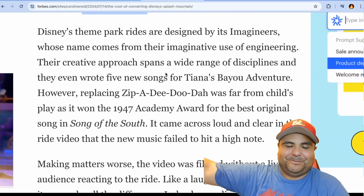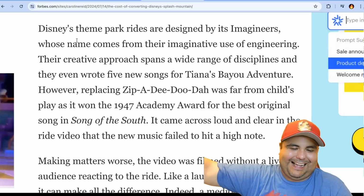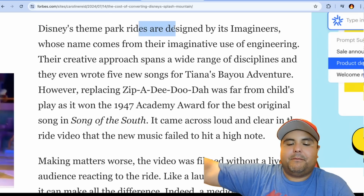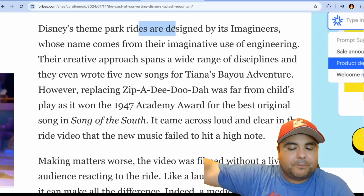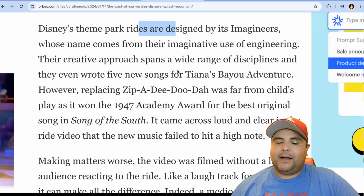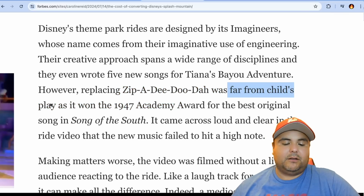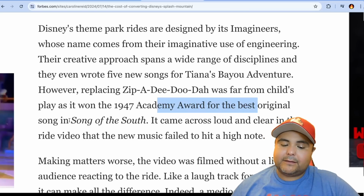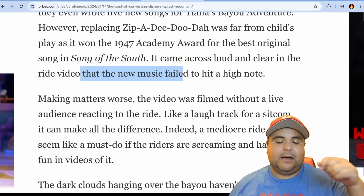I feel like there's some negativity coming out of this. Disney's theme park rides are designed by its Imagineers, whose name comes from their imaginative use of engineering. Their creative approach spans a wide range of disciplines, and they even wrote five new songs for Tiana's Bayou Adventure. However, replacing Zippity Doo Dah was far from child's play, as it won the 1947 Academy Award for best original song, in Song of the South. It came across loud and clear in this ride video that the new music failed to hit a high note.